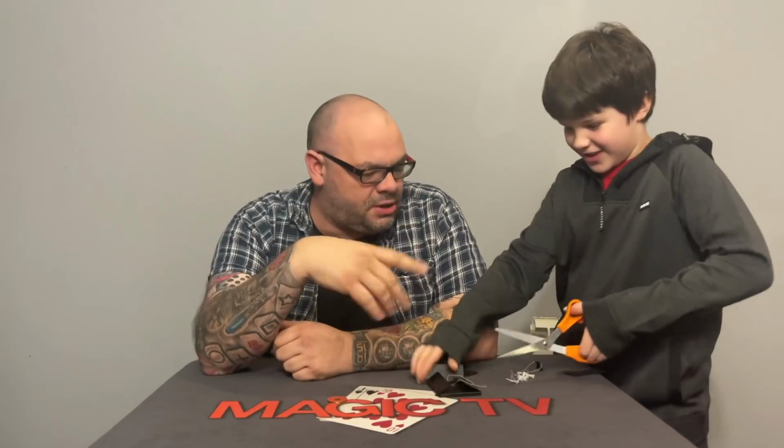This is not invisible thread, it's wool. No, you separate it. It's invisible thread. Just give me the thing and just cut it up like that. Just do that. Just get rid of it. Put it in the bin. Get in the bin. Put it in the bin.